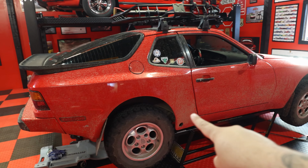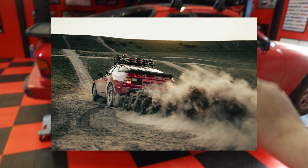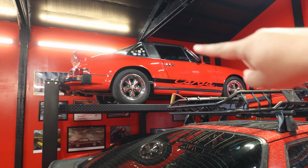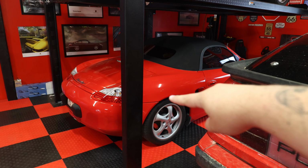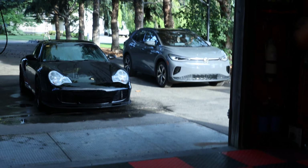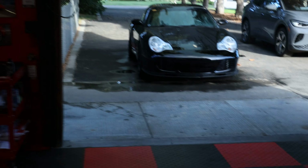We'll just appreciate the Porsches here real quick. This 964, 944, this broke. You can see, took it off-roading, they broke. The Targa up there, broke on accident. And Boxster, that one broke too. So we're taking this guy today. You can see my new car back there, but this is the car we're taking.